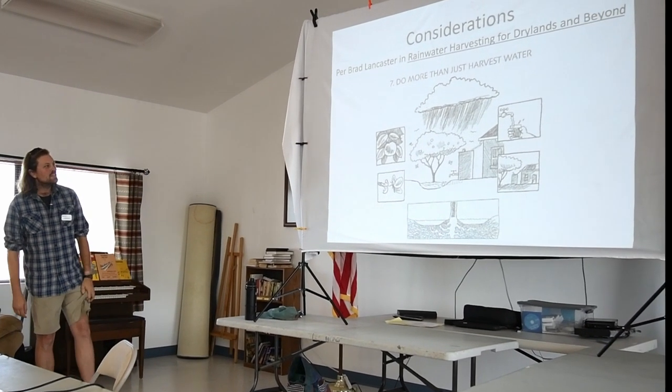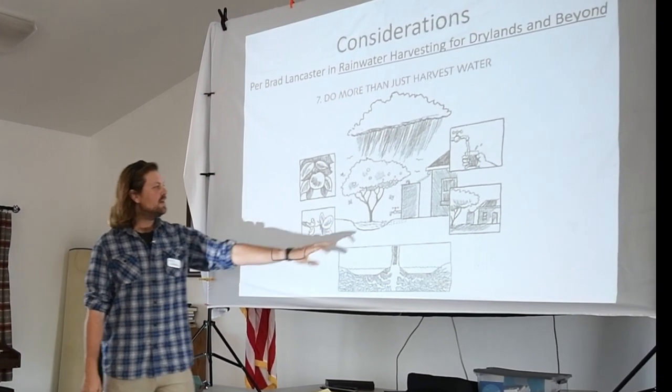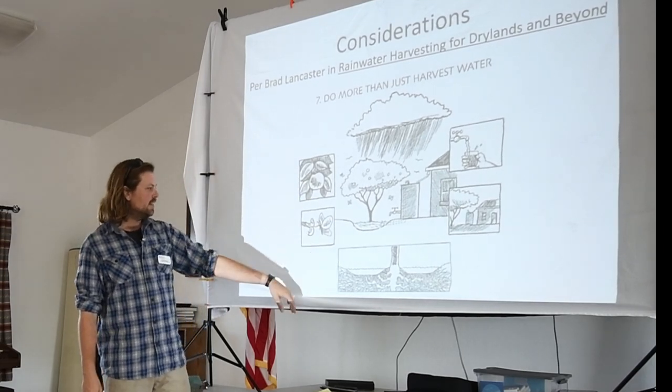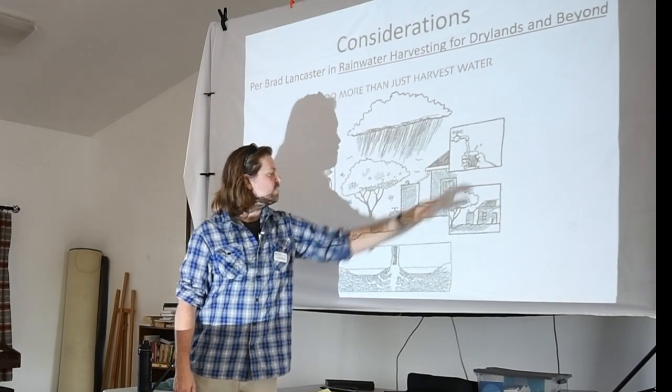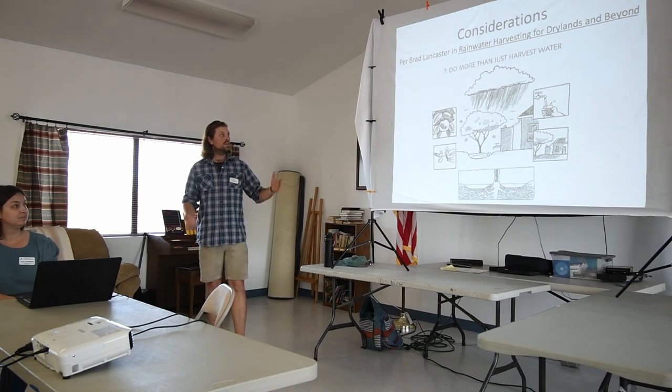Do more than just harvest water. Okay, this is again where I like to talk about soap berries. So what you can do is harvest rainwater to grow food, support pollinators, shade the house, drinking water. All sorts of different things that you can do with the rain that you harvest.